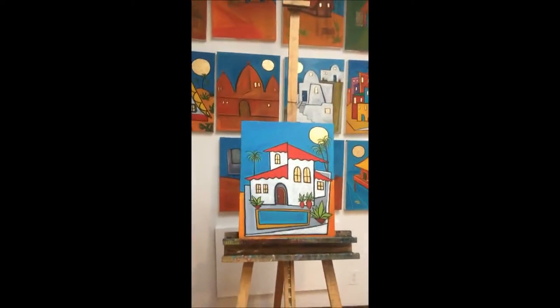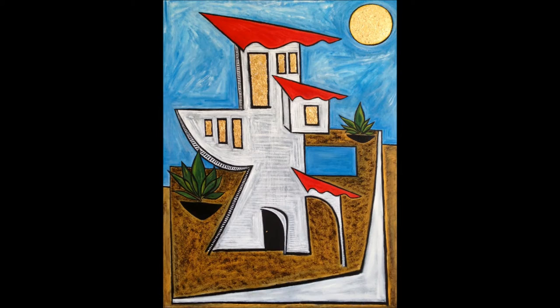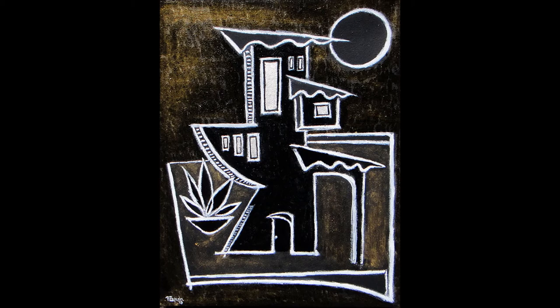So here we are. As you can see, I do a little bit of painting here. I just wanted to show you a project that I've been working on recently. It's actually a commission. A very special collector commissioned me to do a series of paintings of houses from around the world based on my High Desert series, which you can see some examples of here.